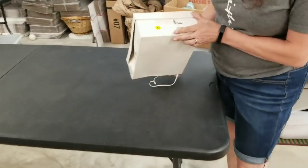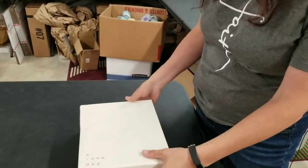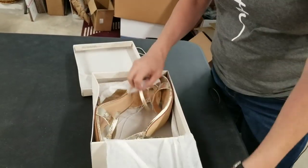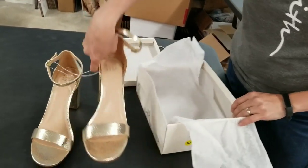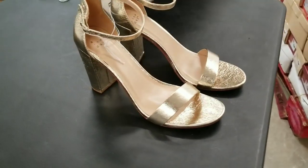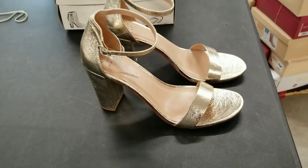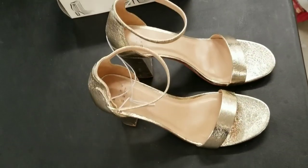It says that it is a gold Emma heel. So let's see what it looks like. Well, that is a gold heel, folks. Look at that. That is a gold shoe, if ever I saw one. Now that's a really cool size. It's a women's size 12. Larger sizes like 10, 11, and 12 are much more difficult to come by.